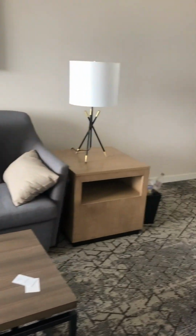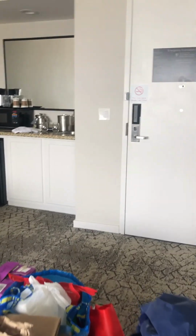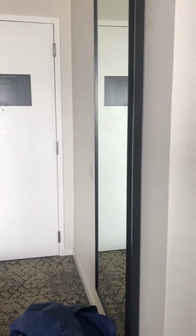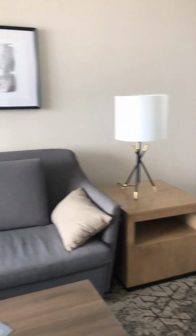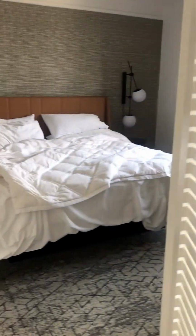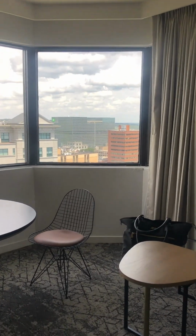So anyway, here we go. I couldn't find any videos of these suites. So all the rooms in this hotel are like this. They either have the queens or the kings, and then there's different views. We paid extra to have the high city view. Anyway, that's it.